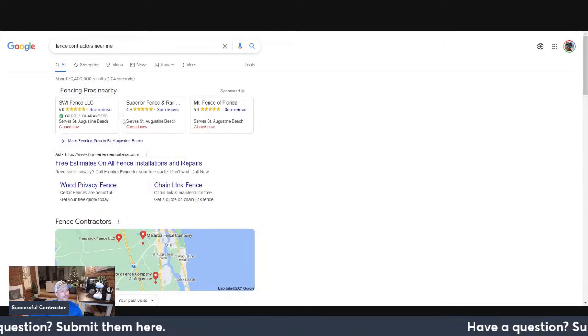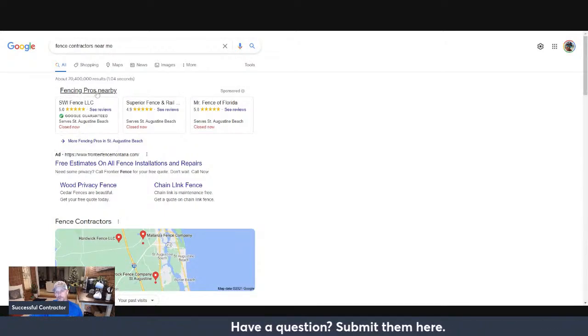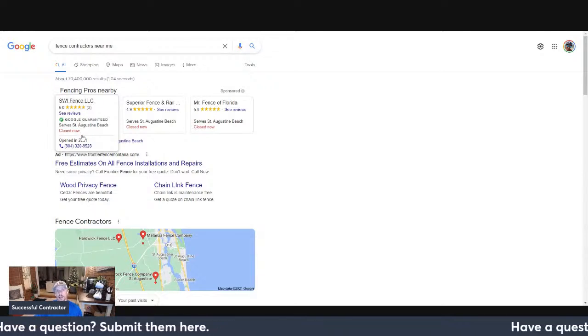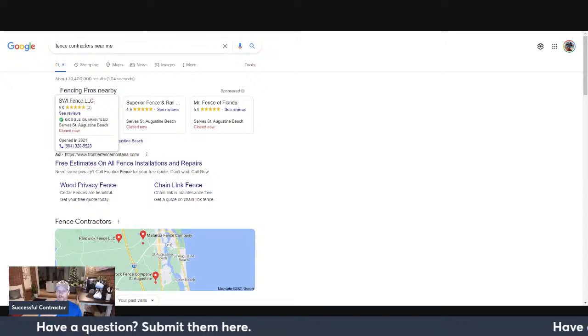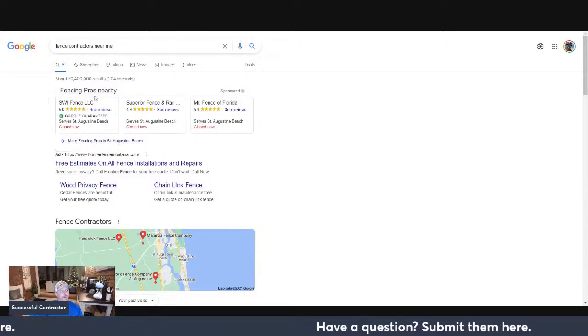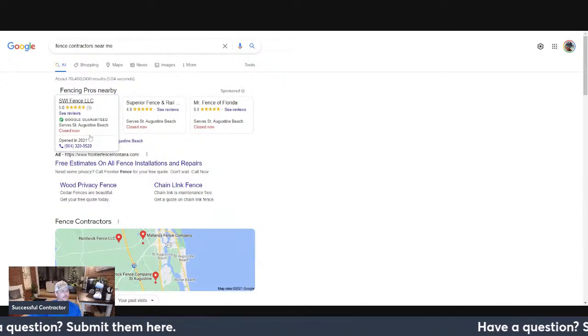So if you look up here, you have SWI Fence, and this is that local pros or fencing pros nearby. And this is one of those things that I think is working really well. Not only that, but when you get a call from one of these ads, it lets you know on your phone that it's from them. And then Google's tracking all this stuff, so you can go in and add notes. If I go into my Google Local Pros, I can add notes about who called and if I have an estimate. And I'd imagine you can probably link that into your CRM software, perhaps.